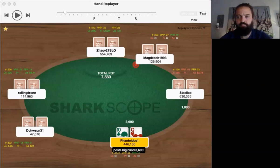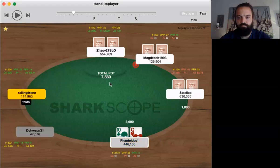The table has three big stacks, two mid stacks and one very small one. We can see the bounties from here, too. So I'm in the big blind, and the cutoff opens. I have notes on him. He's a good player, so I know he's strong. He opens, the small blind folds, and I defend here and call.